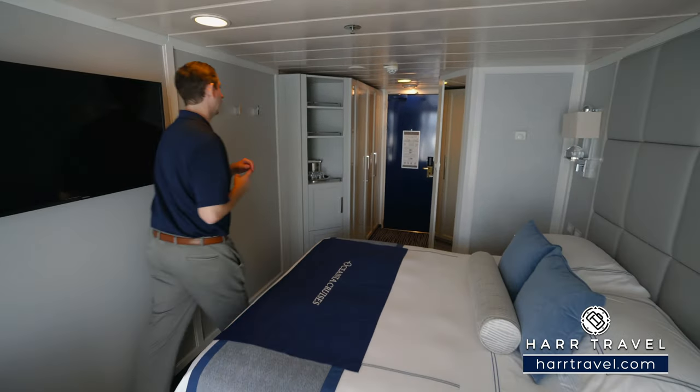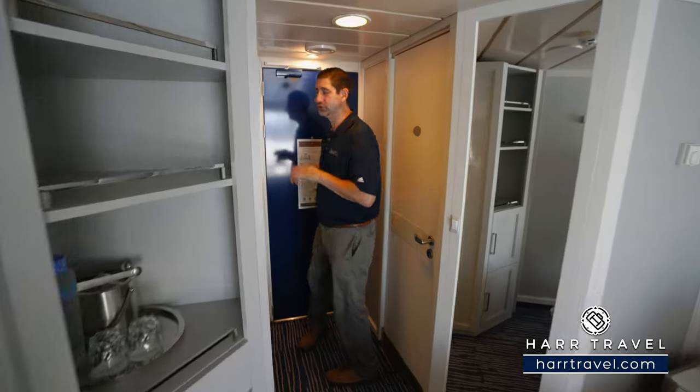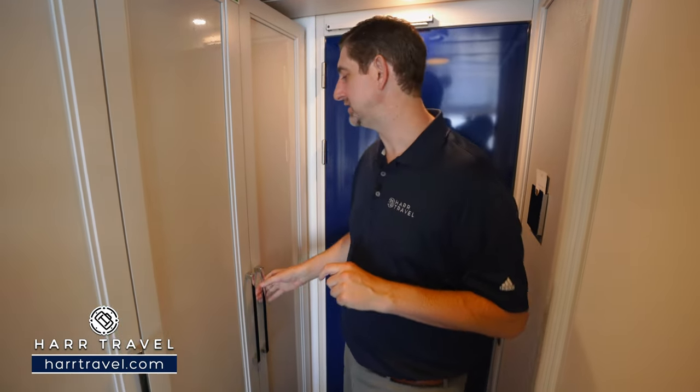Now when you walk in the door, you're gonna have your light switch to one side and then you'll find your wall of storage. Now this ship had an amazing top to bottom renovation where they gutted every single room and suite and all the public areas. And this is one of those spots where you can see that.